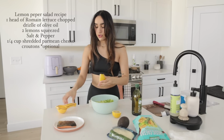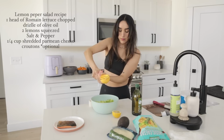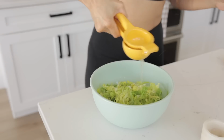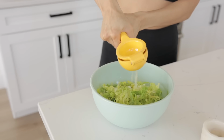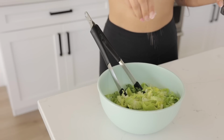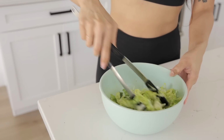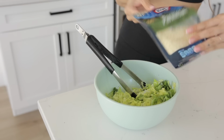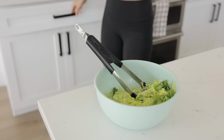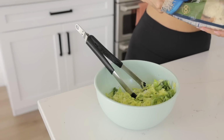And then add the lemon juice. I think I might use two lemons too. And then the star of this is Parmesan cheese, guys. You just sprinkle this all over top. I'm gonna add about, I think 1/4 cup of Parmesan cheese to this.